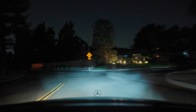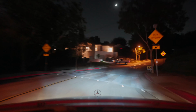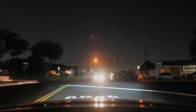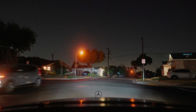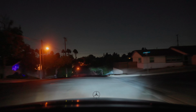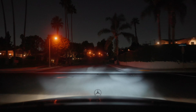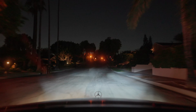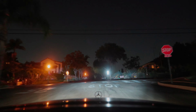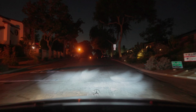Oh, this is great. You can see in the dark. I can see. See how it's up against that bush like that? That's the way it should be. Alright. Time to get home. Fix this.